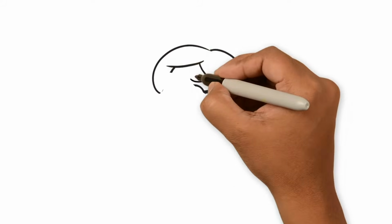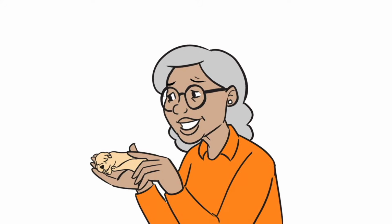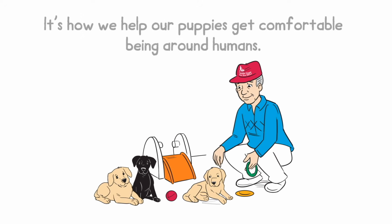At 3 days old, our dogs start spending time with volunteers called puppy socializers. A person with a newborn puppy. Being a puppy socializer isn't just a dream job. It's how we help our puppies get comfortable being around humans. A volunteer interacts with puppies.